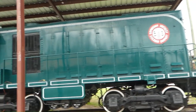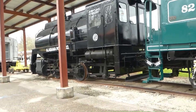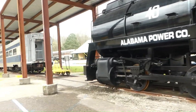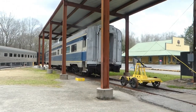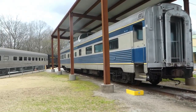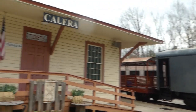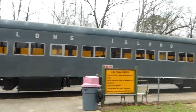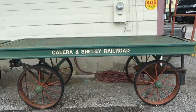Birmingham Southern Railroad Company. We got Alabama Power. And we have some old passenger cars. Long Island. Look at the baggage carts.